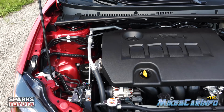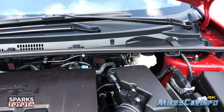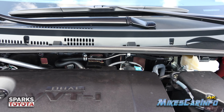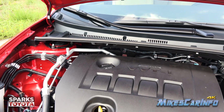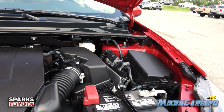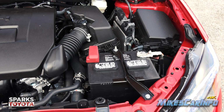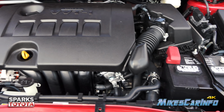Okay, let's look at the engine bay here. It does have some insulation there on the firewall. And it looks like the strut towers are braced in the back a little bit. There's your battery here in the front.